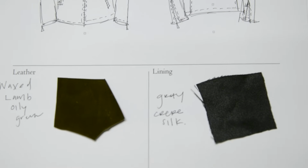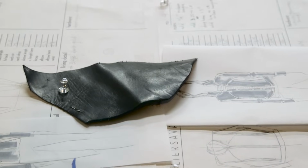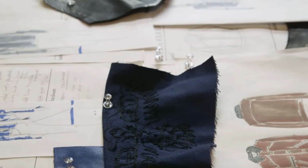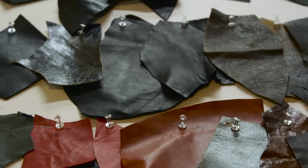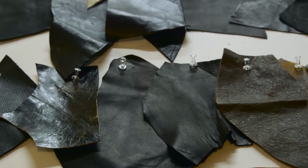When I sell a leather, when they pick their skin, that leather is no longer going to be available to any other client. Oh, I saw my friend Joe and he was in this really cool red leather jacket. I want that jacket. I want that leather. I won't sell it to you. We will find you another red leather and you will have your own one-of-a-kind piece.